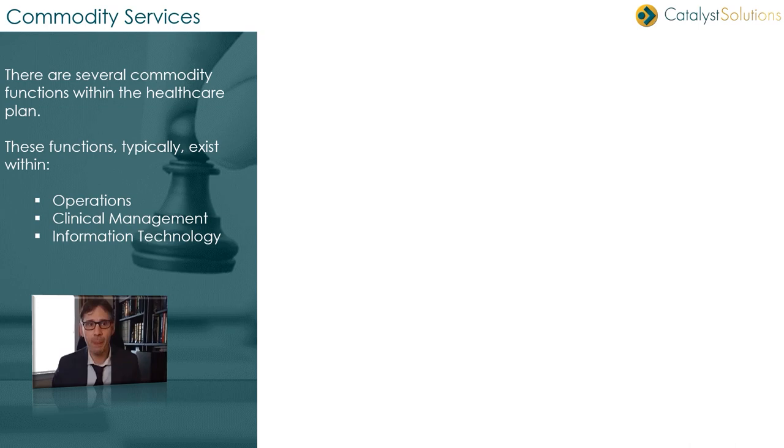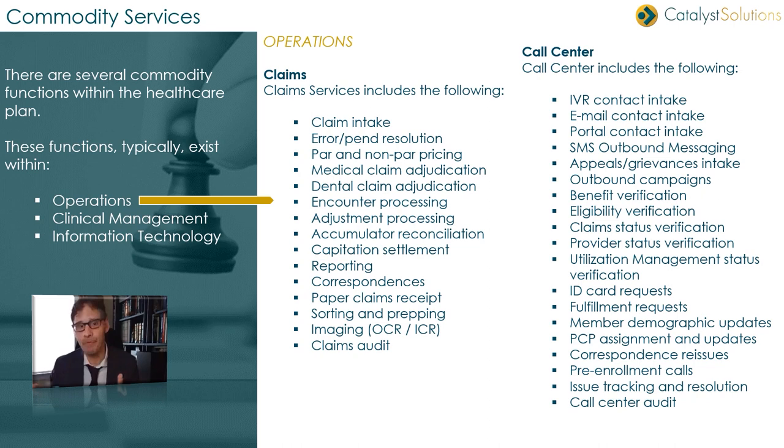From an operations perspective, obviously, claims is at the top of the list. And I would actually bundle configuration into that list as well. When you bundle claims and configuration, the BPO then has skin in the game to make sure that they're optimizing the configuration, because that optimized configuration will then result in less resources having to do that work. So those two generally go hand in hand.